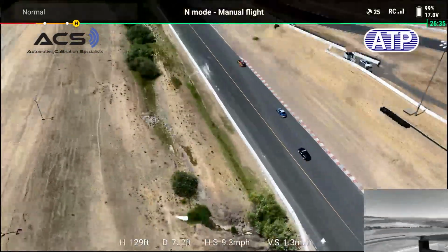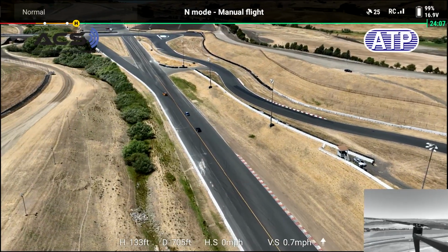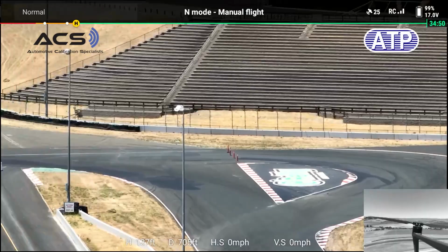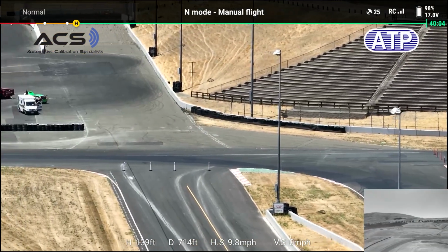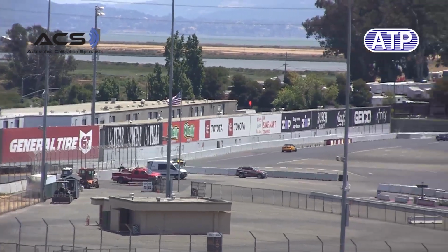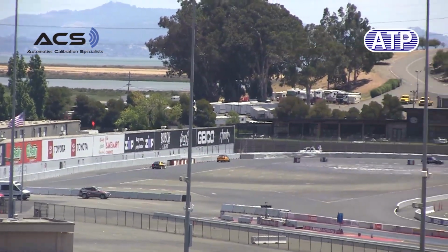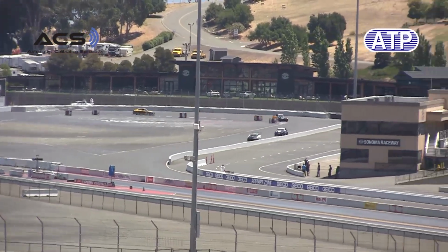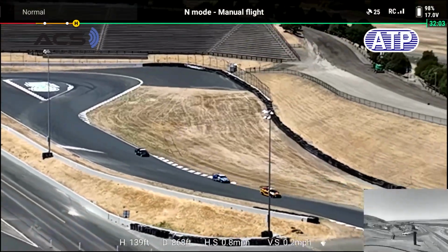All right, we have Enrique. We actually have a drone cam shot. Very cool. This is a gorgeous shot. Now you guys get a proper view of Sonoma Raceway. This is a gorgeous raceway. The grass has turned green, though obviously it's hot, so it's almost turned yellow. Yeah, it's a beautiful racetrack.